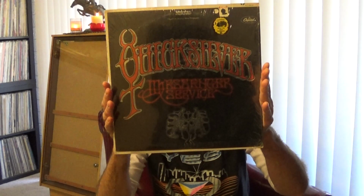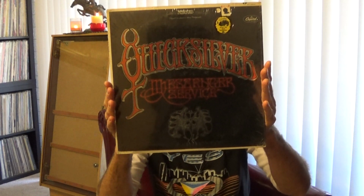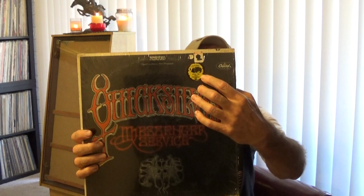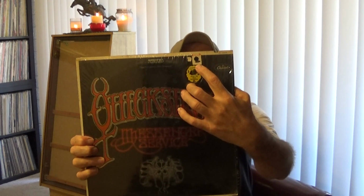This next one is the first Quicksilver Messenger Service. This is an original on the black label, and it's got a Skaggs drugstore sticker on it. Skaggs was kind of similar to Walgreens, and they closed down here in Phoenix. I think it was in the 70s, and the list price was $4.79, and then it had another price right here, but it's been inked out, so I can't tell what it was.